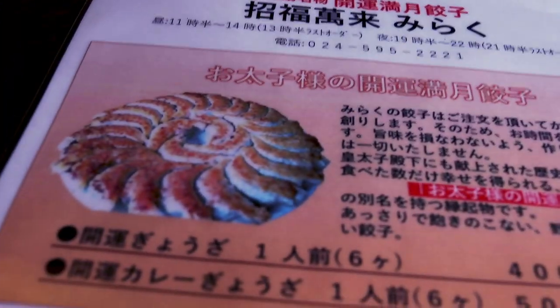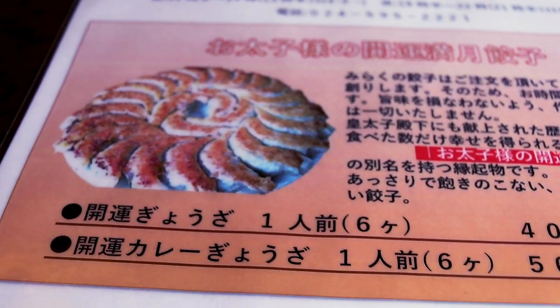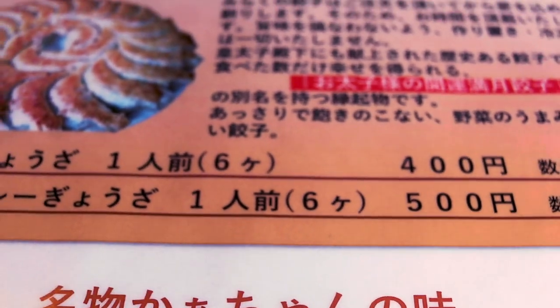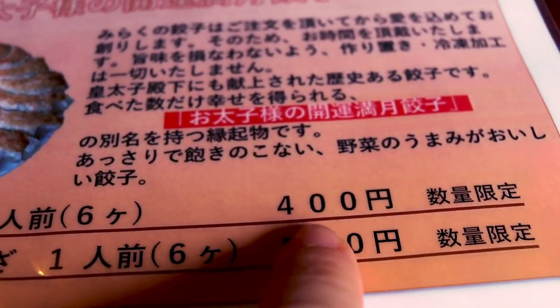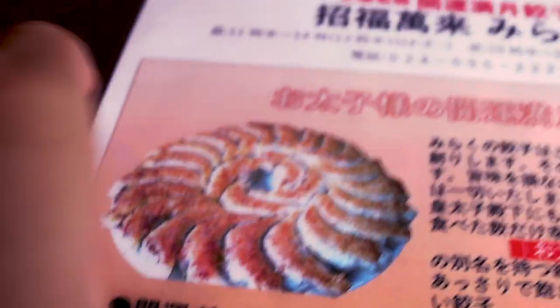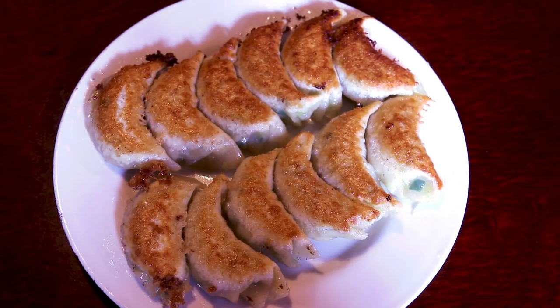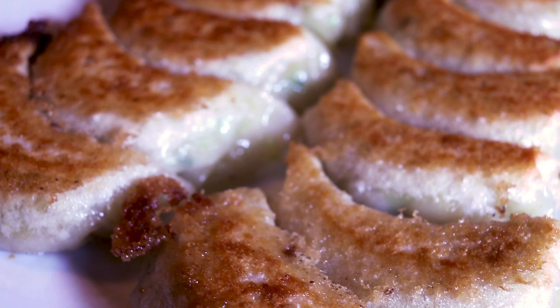So it's lunchtime on our walk. We're on our walk still, and it's lunchtime. And I wanted to get some gyoza, 400 yen for 6 pieces. Look at it.